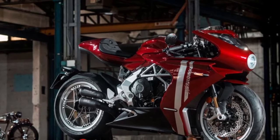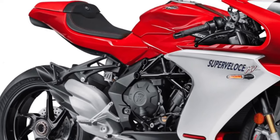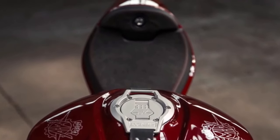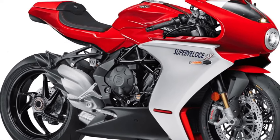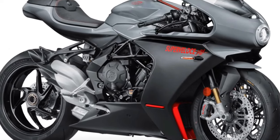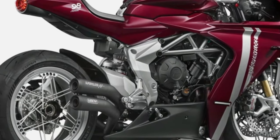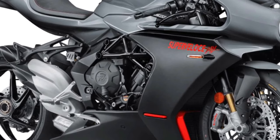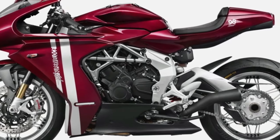Enhanced safety features. Safety is a key consideration in the Superveloce 800's design. The motorcycle comes equipped with advanced traction control, anti-lock braking system, ABS, and cornering ABS, which work together to enhance stability and braking performance. These features provide added confidence, especially in challenging riding conditions.